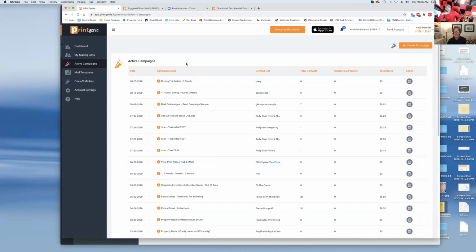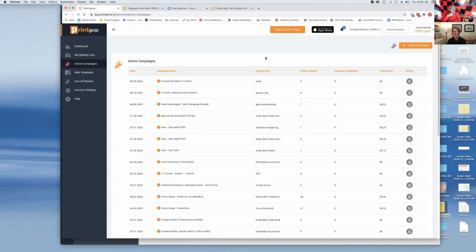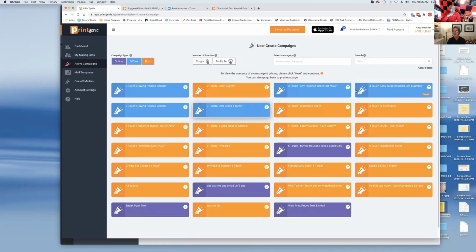So in here is a running list of all my active campaigns, and you just mouse over the eyeball and it'll tell you what that campaign was all about. It just gives you kind of a reference as to what that campaign was. Like in this campaign, I had 31 people. In this campaign, I had 29 people. But here's how easy it is. You upload a list and you just click on Create Campaign.